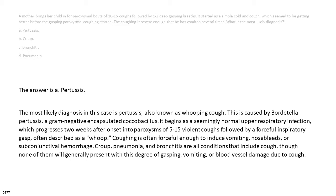This is caused by Bordetella pertussis, a gram-negative encapsulated coccobacillus. It begins as a seemingly normal upper respiratory infection, which progresses 2 weeks after onset into paroxysms of 5 to 15 violent coughs followed by a forceful inspiratory gasp, often described as a whoop. Coughing is often forceful enough to induce vomiting, nosebleeds, or subconjunctival hemorrhage.